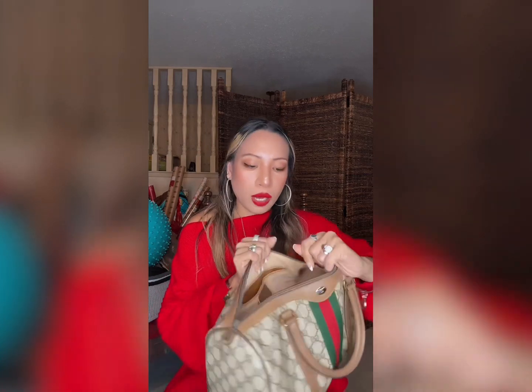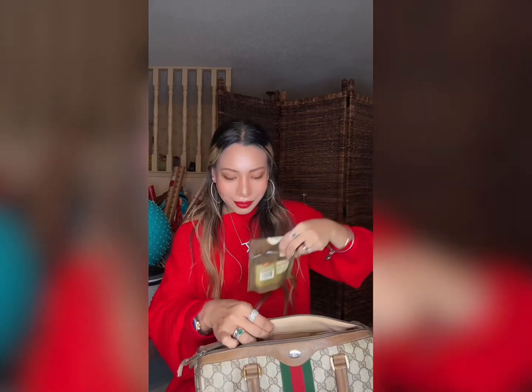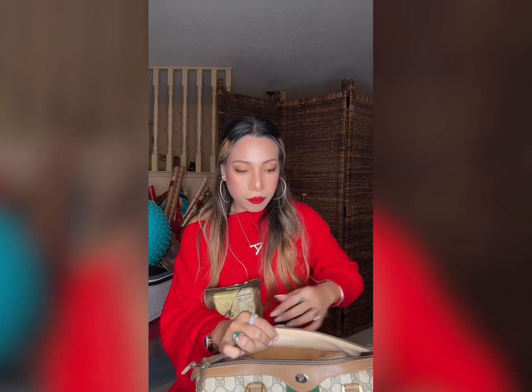So what I brought inside is, of course, my big wallet. Big wallet. I love big wallets. Eyewear. Have a chocolate snack. And powder and lippy. Okay, of course, the phone, I'm using it now, but it's very spacious, guys. You can even fit more than that.